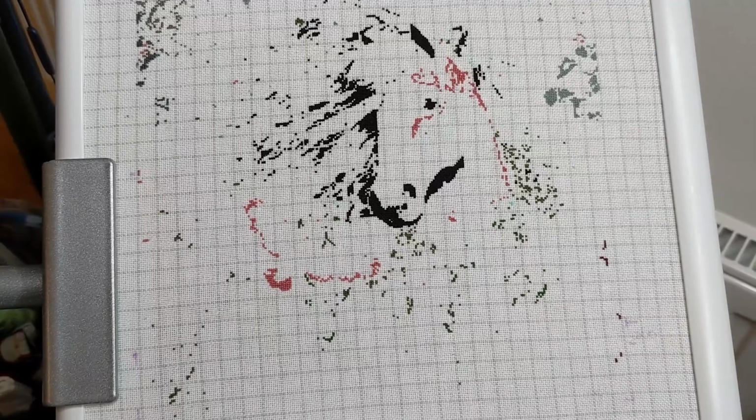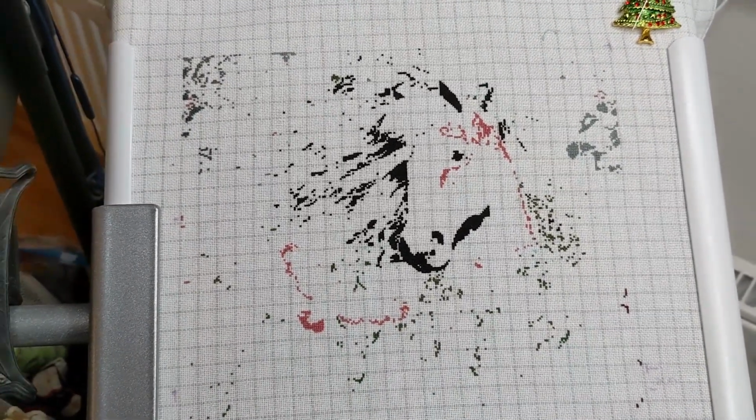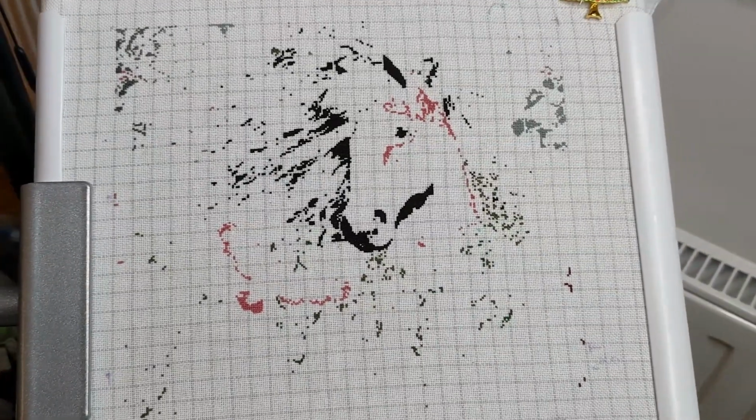And I hope that you're enjoying watching this horsey develop. And then tomorrow I'm still stitching on horsey, but on Saturday we're switching to the sow.